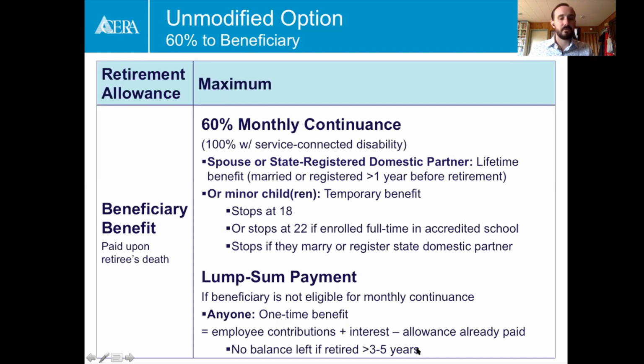And if you've already exhausted your contributions and interest, then there's not going to be a huge lump sum, although there are little lump sums. Like there's the $1,000 lump sum vested death benefit. If you enroll in one of our healthcare plans, you pay that a month in advance, so we'll refund that.